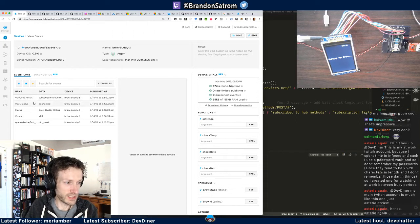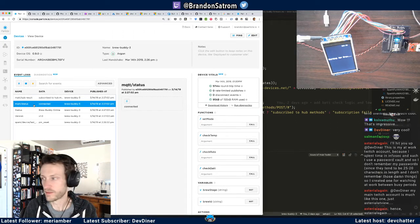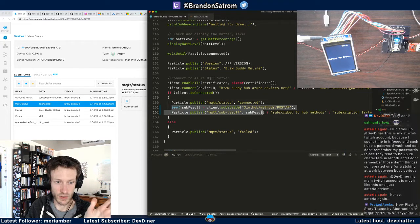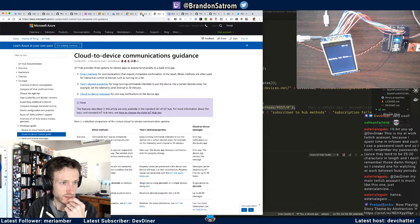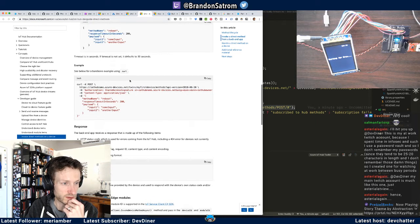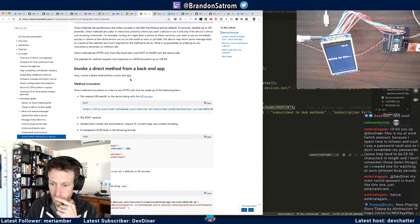See, so MQTT status, great. So we're connected. We're connected to the Azure IoT Hub via MQTT. The next important piece is actually to create a subscription. And according to the docs, what I needed to do here, let me make sure I'm on the right document.